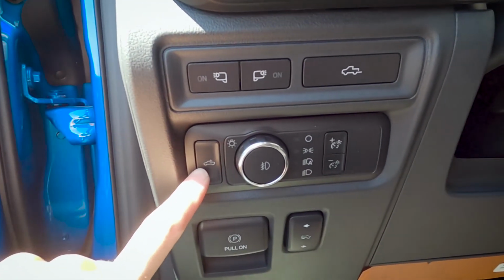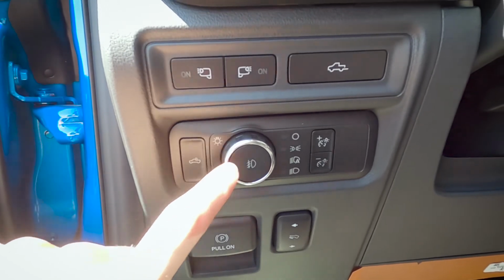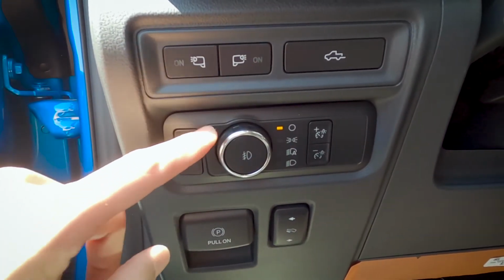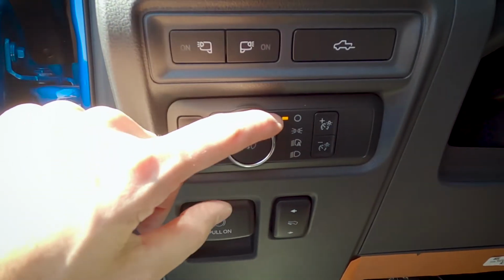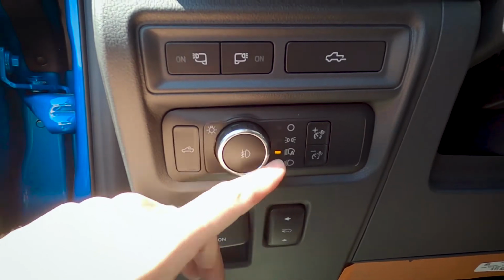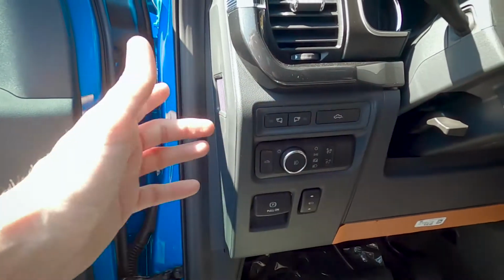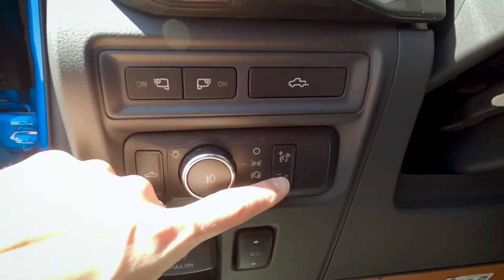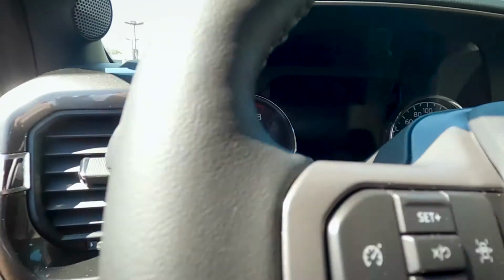Moving down, we've got our bed lighting, so we can toggle that bed lighting on or off. We've got the button for our fog lamps, and we can figure out what's going on with our running lamps. Honestly, the only settings I really recommend that you should worry yourself with are the very top and then that other one, so that A button, the auto setting, because that's going to flip us between the daytime or the nighttime running lamps, depending on how bright it is outside. On top of that, we've got our dimmer switches, which are going to make the instrument cluster darker or brighter.